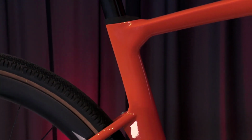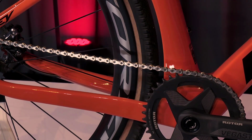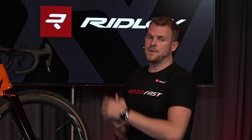So moving back along the bike, you can see we've also introduced a cutout out of the seat tube. Now what this does is it protects the rear wheel from any turbulence, any airflow, any wind, but also does another thing: it protects you, the rider, from any mud or any spray coming up off of that back wheel.